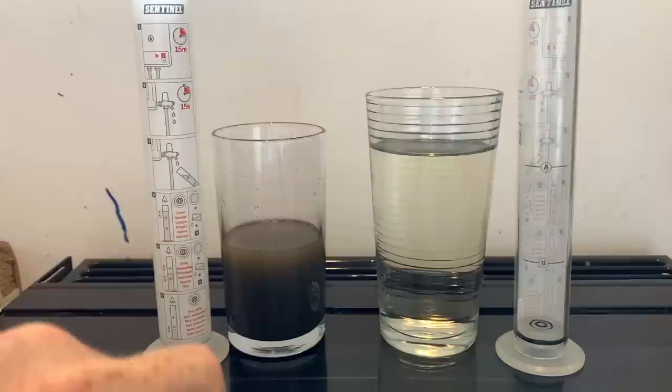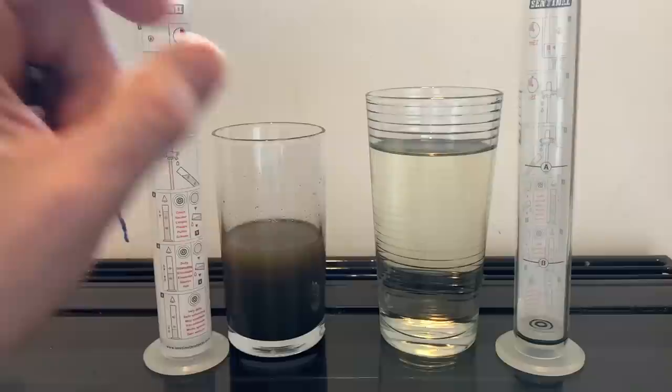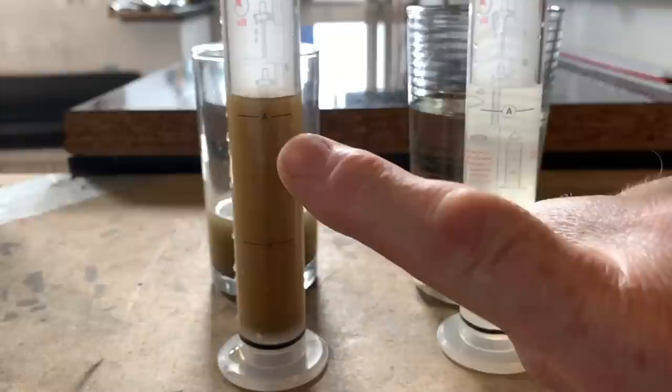So first of all, let's do this turbidity test and see what these turbidity tubes actually do. The first thing we need to do is fill, as you can see, these tubes to above line A.